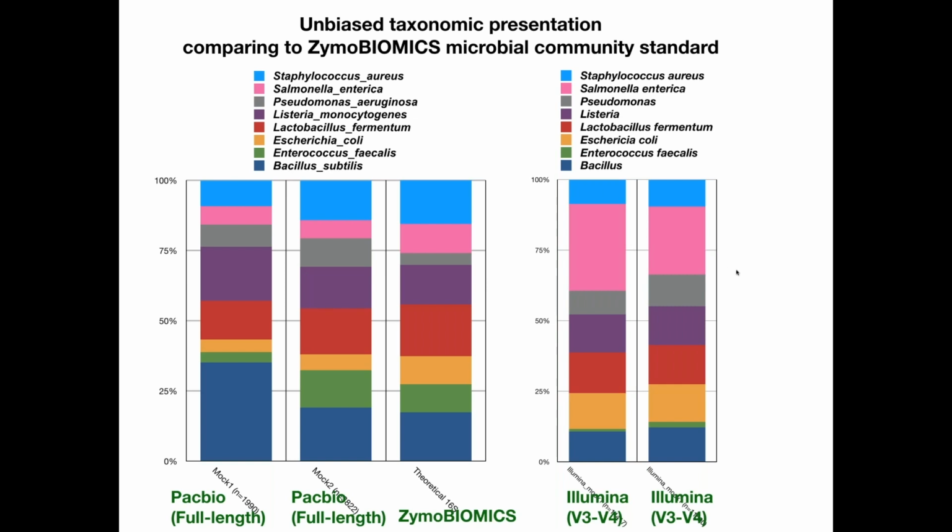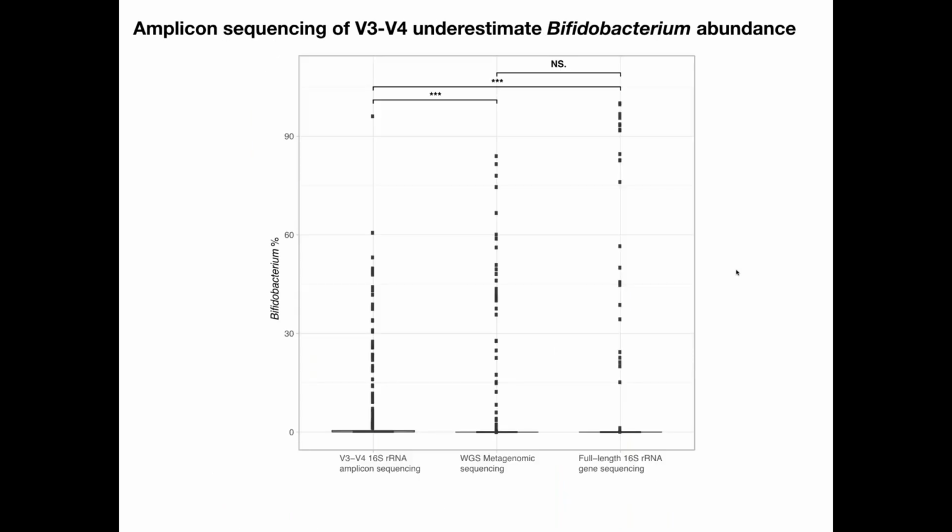and underrepresentation of other groups. In the studies, we particularly focused on Bifidobacterium because we wanted to characterize its abundance in this cohort. What it shows here is that the percentage of Bifidobacterium in short read sequencing is significantly different from full-length 16S sequencing. In terms of prevalence, the short read sequencing shows many samples with low abundance of Bifidobacterium, while in full-length 16S sequencing only a fraction of samples have it, but if they're present, they're in higher abundance. We also used WGS metagenomic short read sequencing of the samples, which is similar to the full-length 16S sequencing in abundance, and the prevalence is similar too.